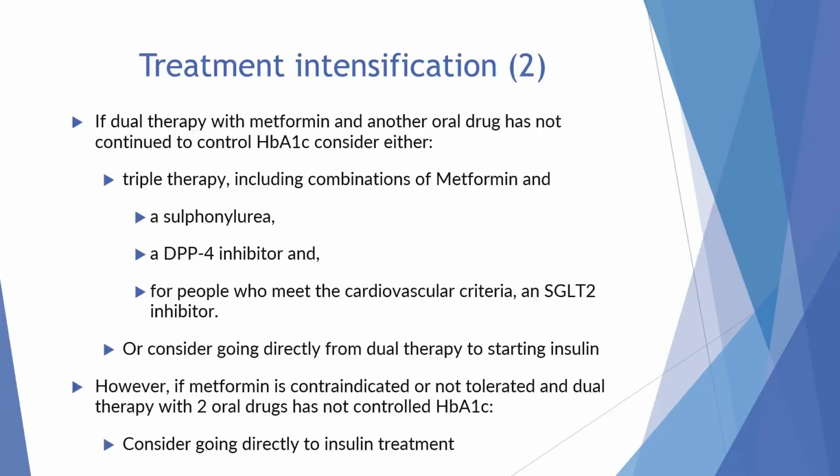If dual therapy with metformin and another oral drug has not continued to control the HbA1c, we will consider triple therapy by switching or adding treatments from different drug classes, including a combination of metformin, sulfonylureas, DPP4 inhibitors, and for people who meet the cardiovascular criteria, SGLT2 inhibitors. Or we could consider going directly from dual therapy to starting insulin. However, if metformin is contraindicated or not tolerated and dual therapy with 2 oral drugs has not controlled the HbA1c, then we will need to consider going directly to insulin treatment.